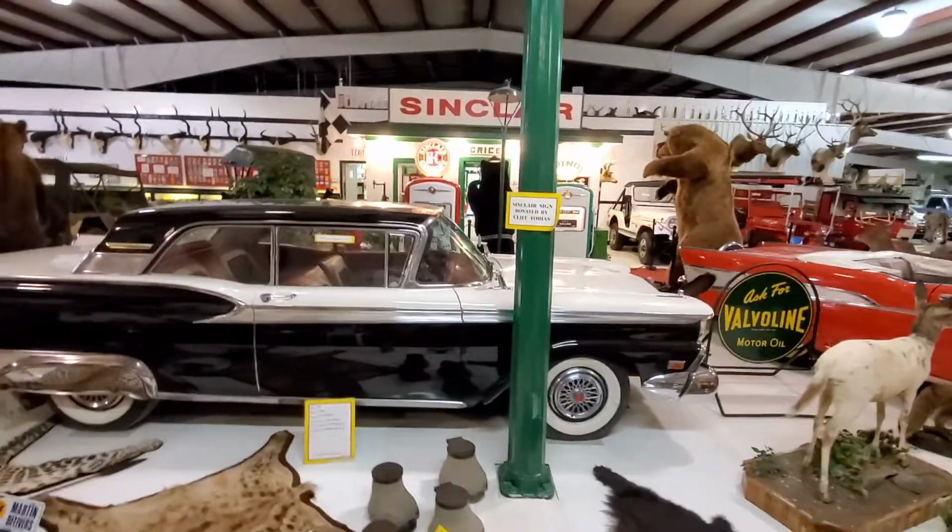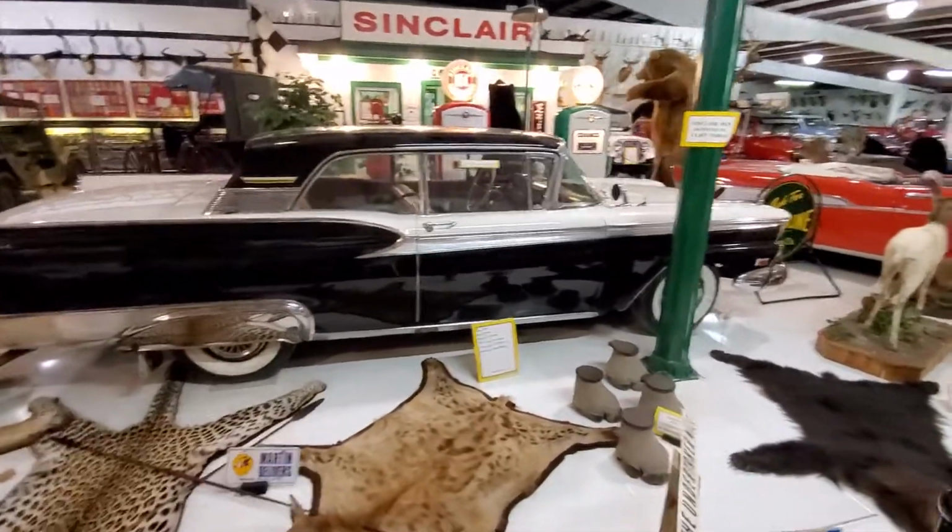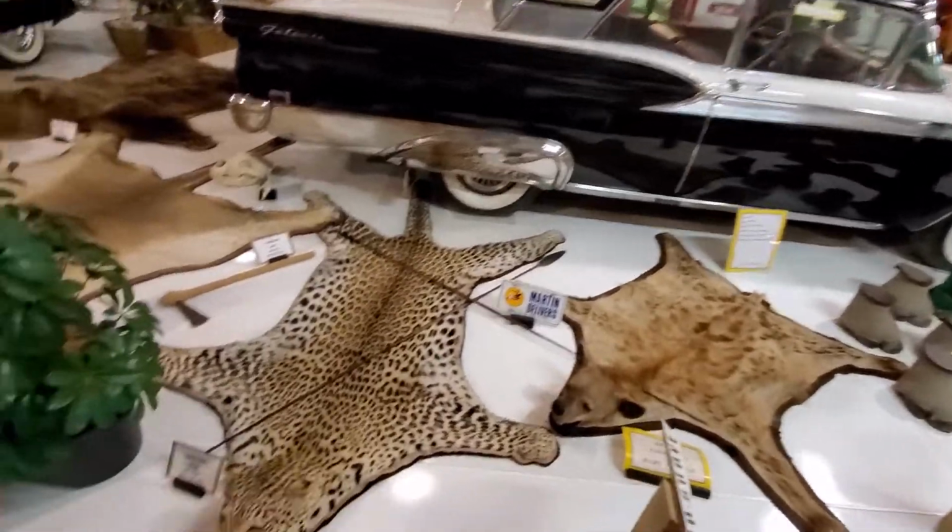I like the old gas pumps. Tristan would like this. See, we just gotta buy a warehouse and start putting our stuff in it. Tristan loves bugs.